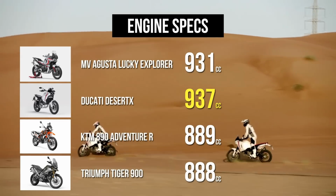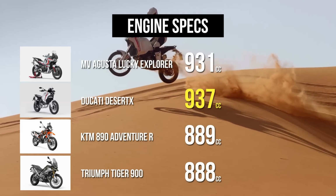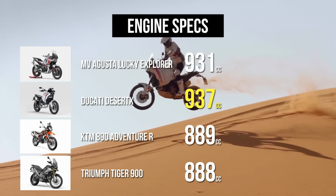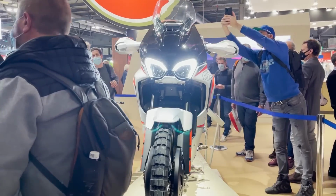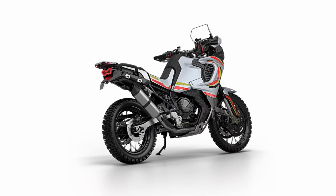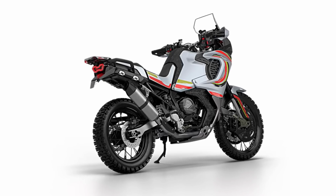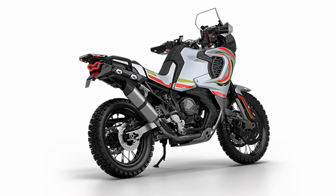937cc twin-cylinder engine, which the firm says it has fettled to be more usable in the rough stuff, though we hope it hasn't entirely forgone that signature Ducati sound. Agusta, meanwhile, is going for broke, with a brand new 931cc triple-cylinder engine, which we cannot wait to try based on our experience with its other three-pots.